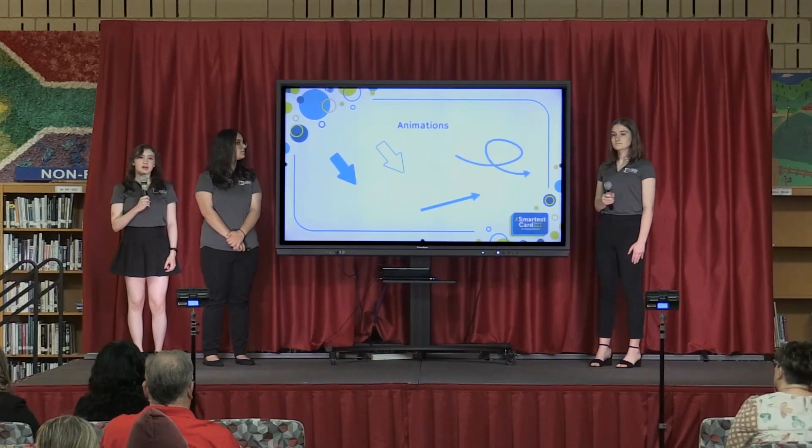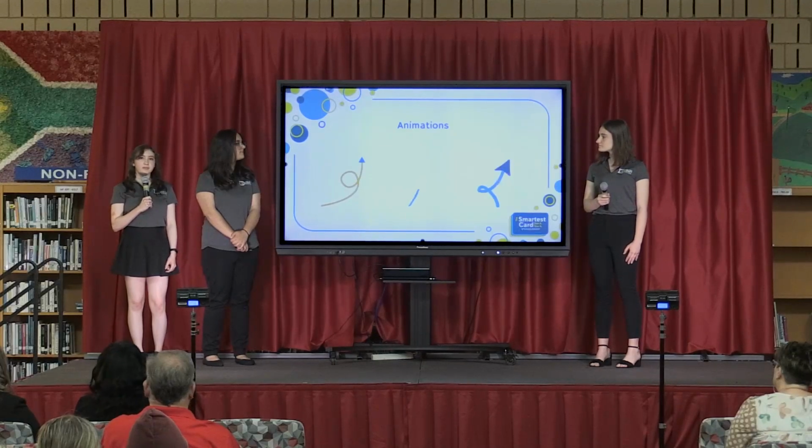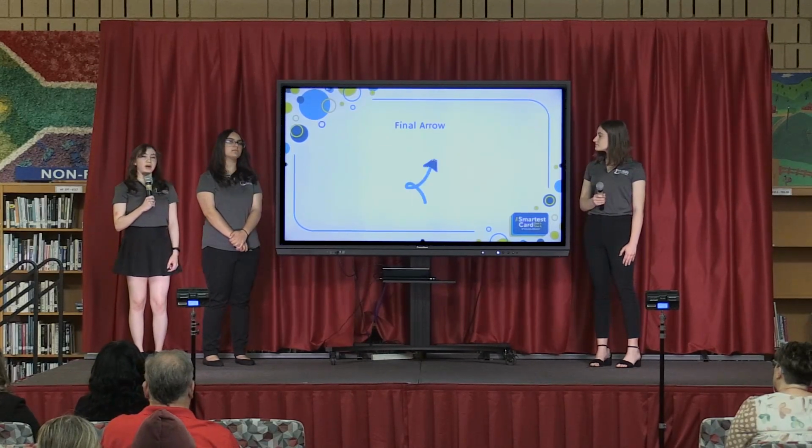Here are some of the arrows that Caitlin created. And here are some of the arrows that Sophie created. This is the final arrow we ended up going with.